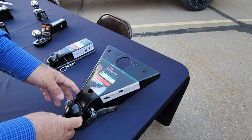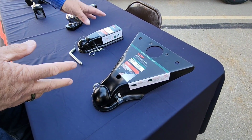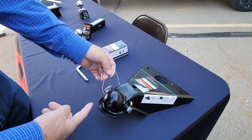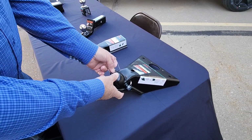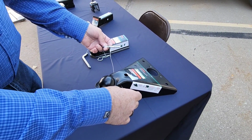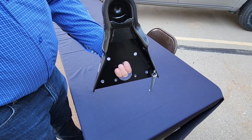All right, so these are our new quick pin couplers. These are really cool. You're going to get them basically in a standard or an A-frame style. I want you to notice it has a safety chain loop and a pin on it. So let me pull this pin out for you. You're not going to lose your pin or your clip. Now, when I say it's a quick pin, there's nothing in there. That is super, super cool.